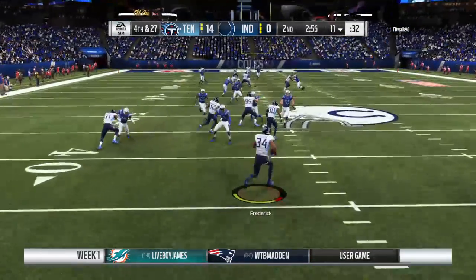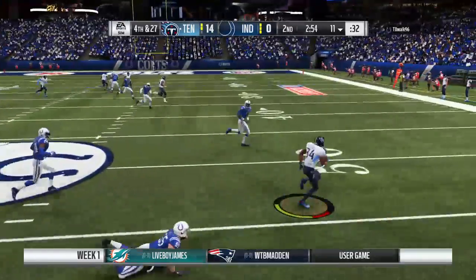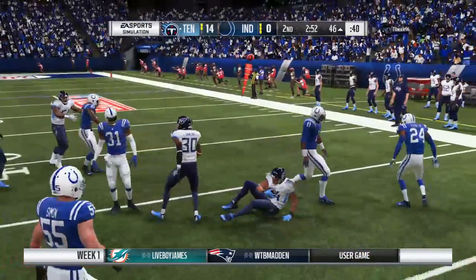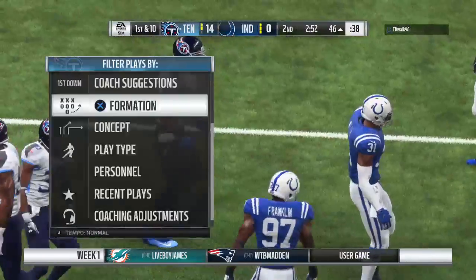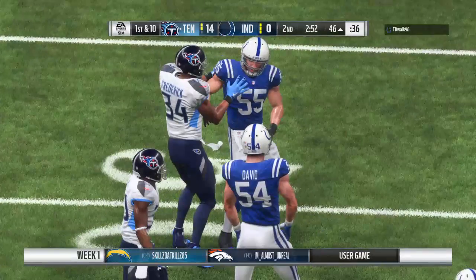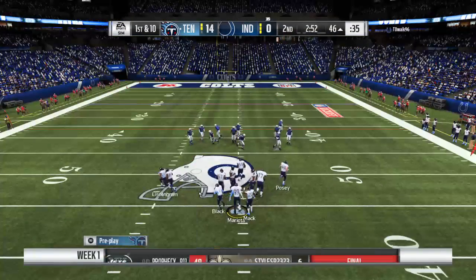This is taken at the 23. Fancy footwork at midfield. A great return there, bobbing and weaving his way for 31 yards. And the Titans are going to start this drive in great field position as they take over 1st and 10.